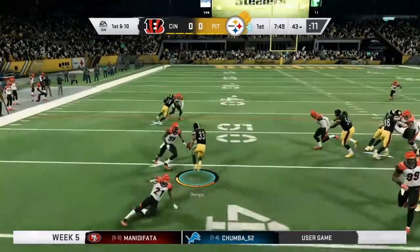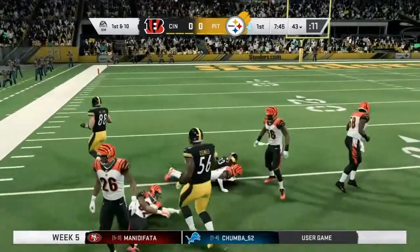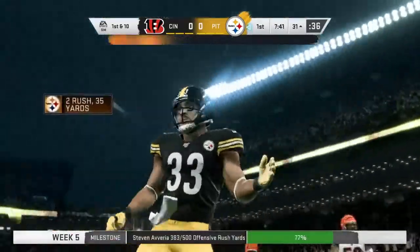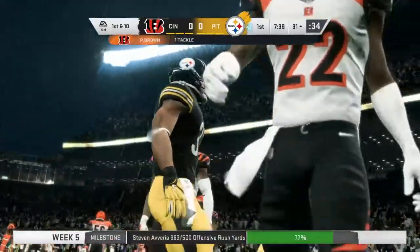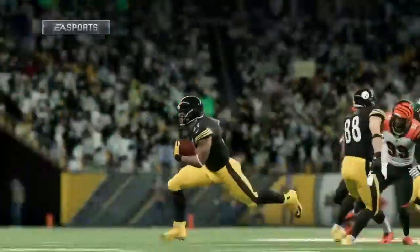Now a handoff here to his running back. Oh, he's got some breathing room. And he takes this one down almost all the way to the 30. A big hitter there, a 1st down gain of 26 yards. What did you see there on the defensive side? What allowed that good-sized run?